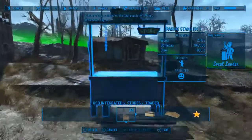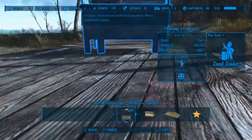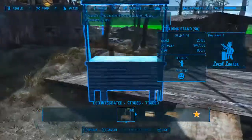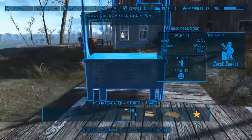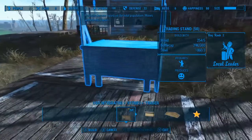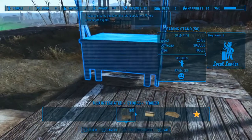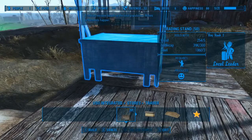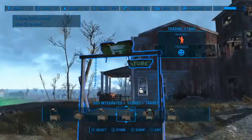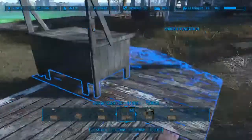Making a snow dragon, that would definitely be a worthwhile endeavor. Okay, it needs to go on this corner so that the ground doesn't lift it up. There.